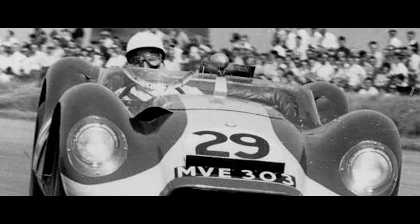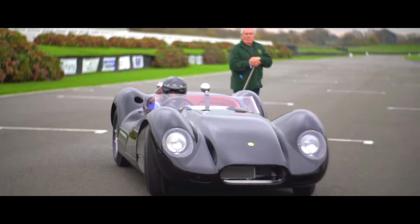Is it too strong a statement to say that the Knobbly was one of the best racing cars of its era? Yes, I would say so, certainly. Yeah, very definitely. For people who are going to buy continuation Lister Knobblies, what would you say?